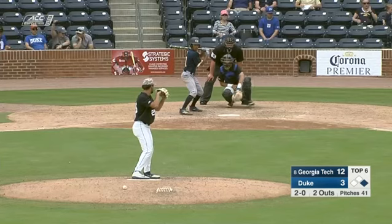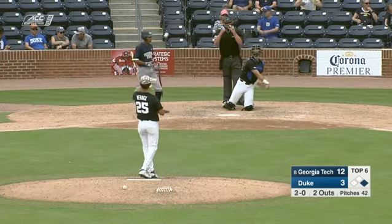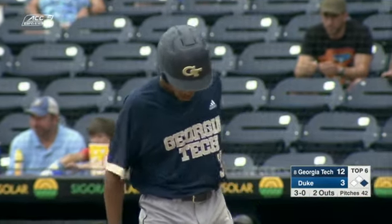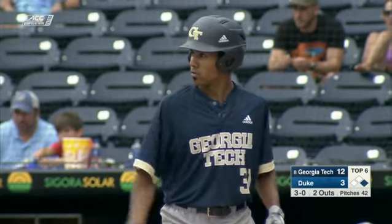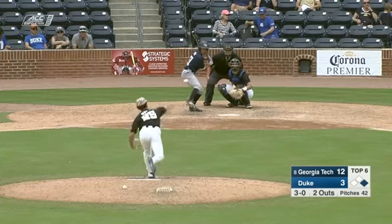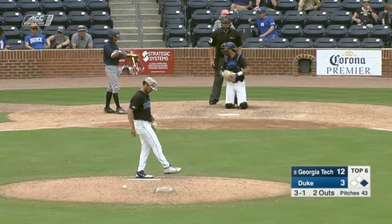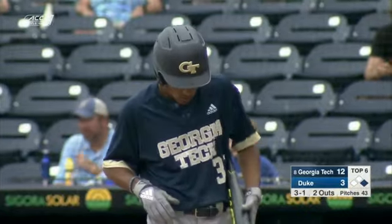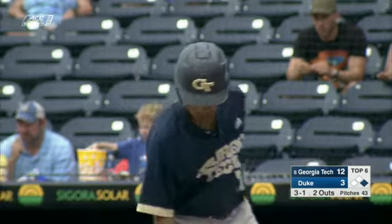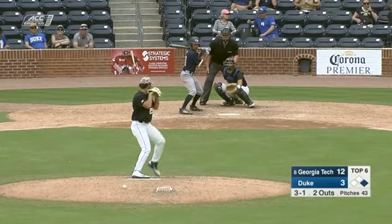Five straight. 2-0 pitch is high. And now six straight. This is when Georgia Tech has done most of the damage here this afternoon, with two away. There's a strike. Kyle Sally warming for Duke. Sally appeared yesterday. Threw five pitches to get two outs, including a strikeout.